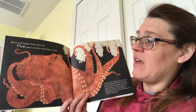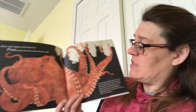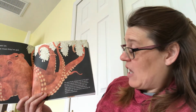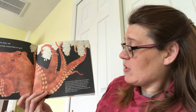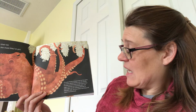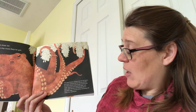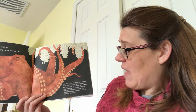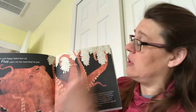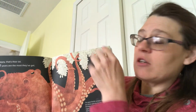Short and fluffy, that's their lot. 5 years are the most they've got. The giant Pacific octopus lives for 5 years, but some species only live for 6 months. Females survive long enough to tend their eggs, cleaning and squirting water over them. Each female releases 100,000 to 500,000 eggs, but only a few of the hatchlings will make it to adulthood. And there are the eggs of the octopus.